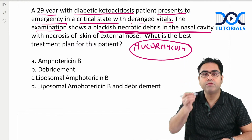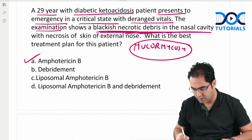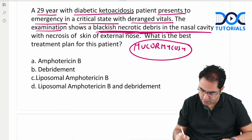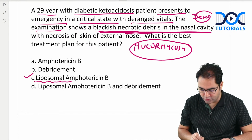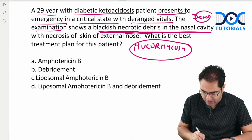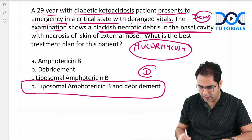Amphotericin B? 10% of people say, oh, amphotericin B. They will not read another choice even. They'll say A. A is the wrong choice. Debridement. It's dead tissue, no? Necrotic debris, dead tissue, no? Debridement. Then C. This is very tempting. Oh, liposomal amphotericin B is the correct choice. No. Even that's not the correct choice. D is the correct choice. Liposomal amphotericin B plus debridement. D is the correct choice.